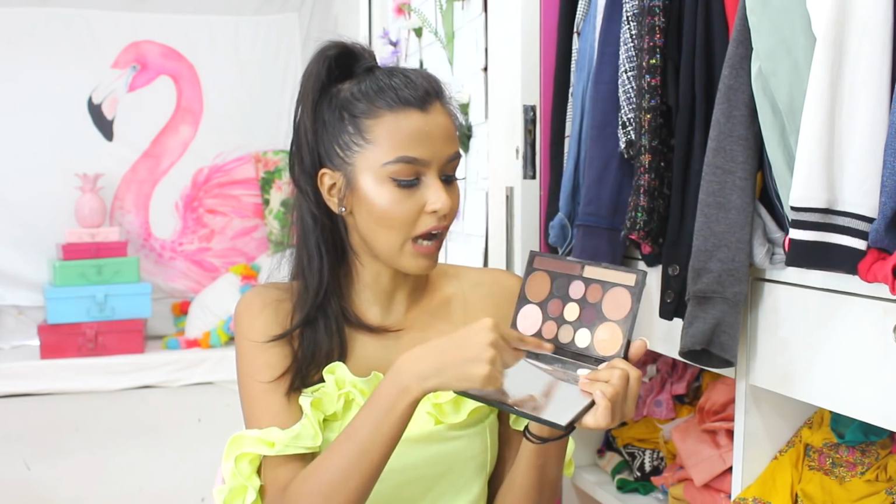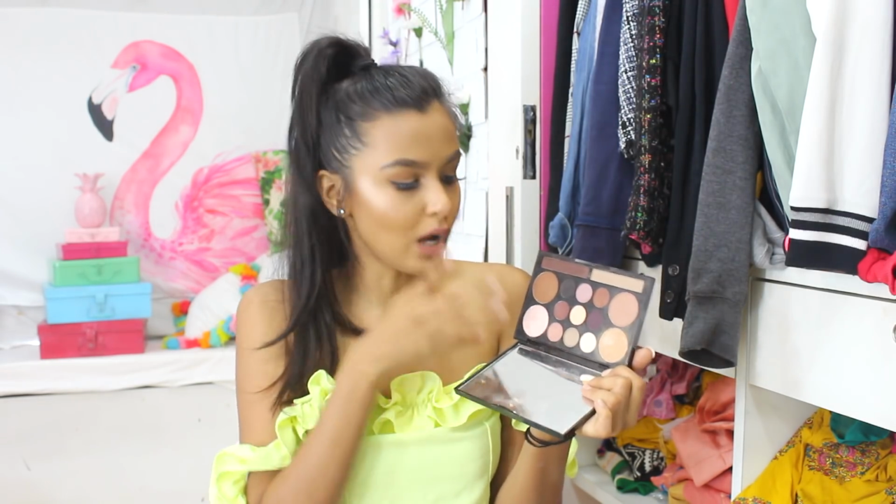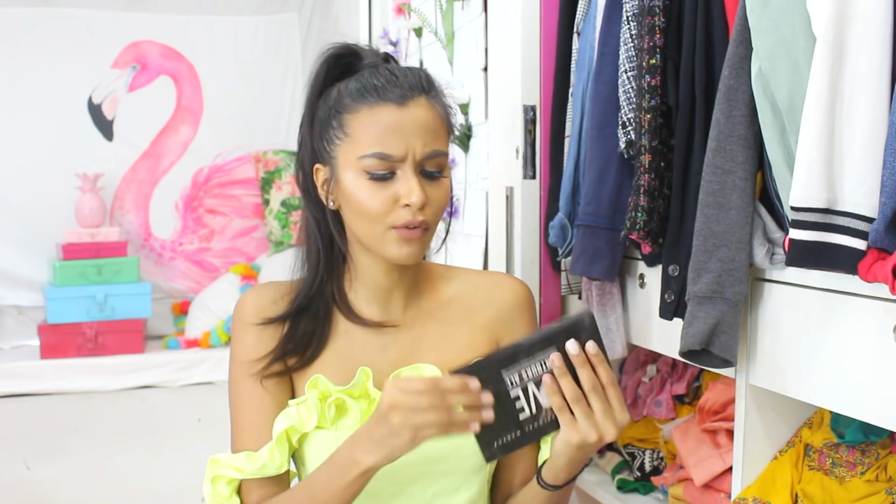It's an amazing palette. The eyeshadows that are here are very neutral and very everyday basis, but at the same time you can make a more glamorous look out of it as well, because there's a black, there's a plum, so it's a very nice, beautiful, versatile palette to have. Will highly recommend.